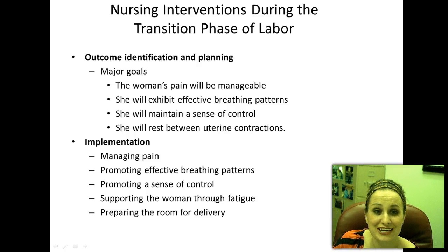Planning and identification are major goals that the woman's pain will be manageable. We might not be able to take it away completely, but we want it to be manageable, and that she'll exhibit effective breathing patterns, that she'll work through it. She'll breathe through the labor. She'll maintain a sense of control. She'll be able to rest between uterine contractions.